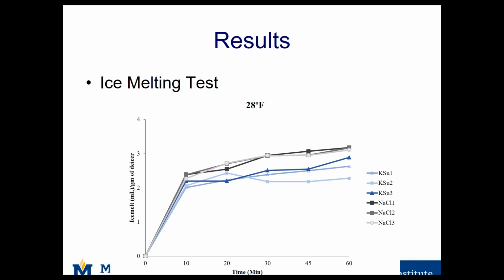And then the ice melting continued for both products for the full 60 minutes, but at a decreased rate for potassium succinate. Again, I'll go back so you can see. With the salt brine in the grays, you have that big jump at 10 minutes, and then a slow, steady, consistent ice melting rate that slowly increases through the 60 minutes. It's a little more variable for the potassium succinate in blues. You get that jump in ice melting up to 10 minutes, and then overall, on average, for all the potassium succinate replicates, you have a melting rate that continues for the 60 minutes, but at a decreased rate compared to the salt brine.